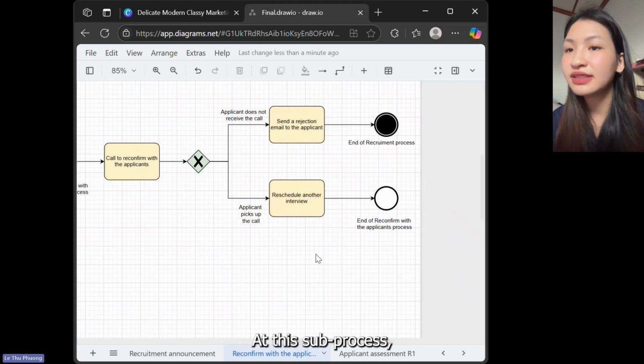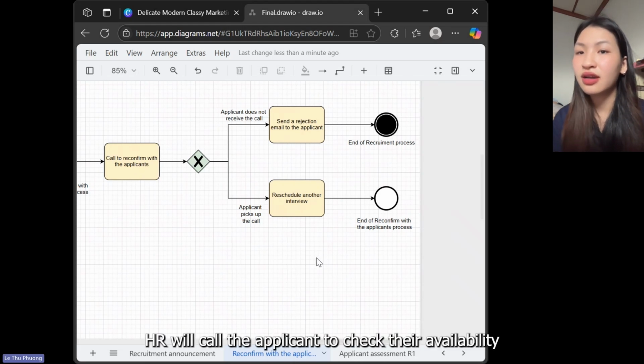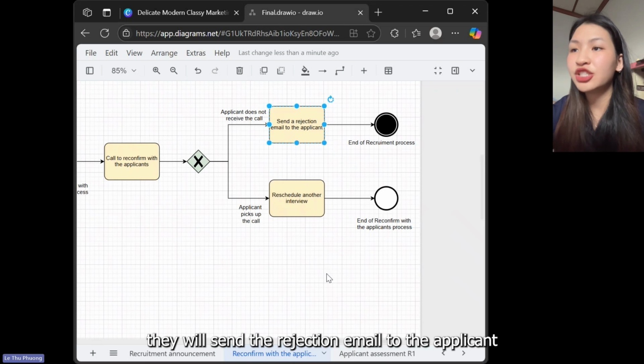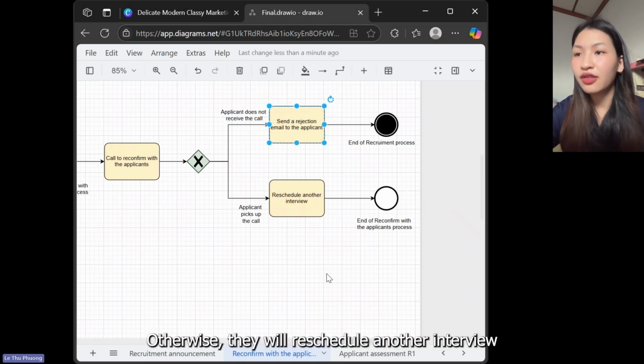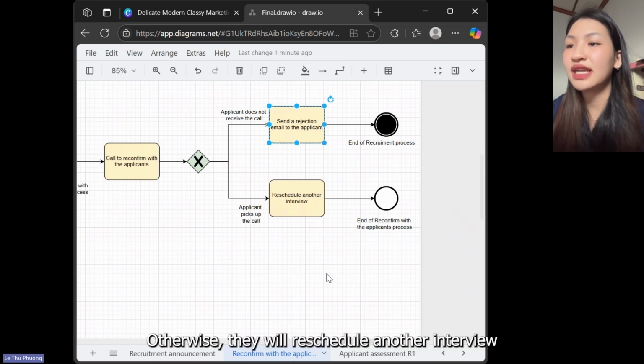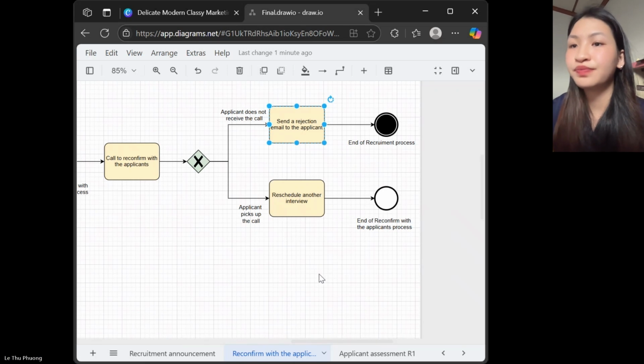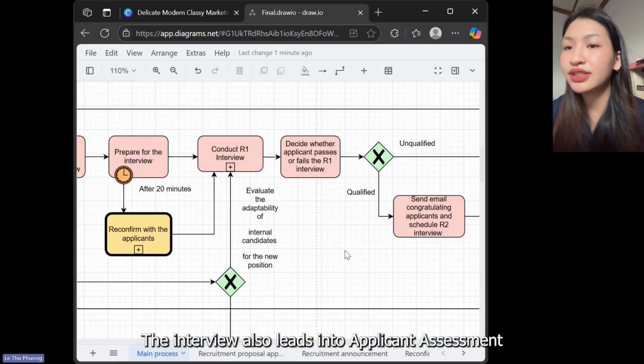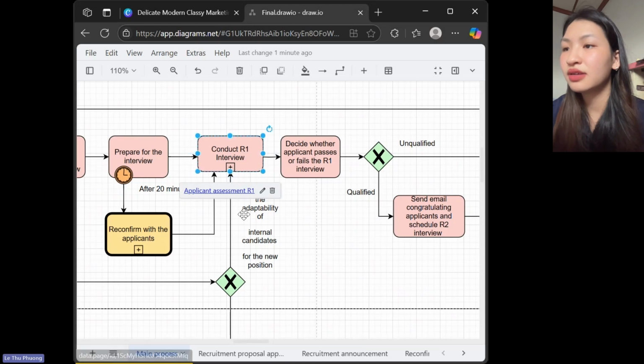In this sub-process, HR will call the applicant to check their availability. If there's no response, they will send a rejection email to the applicant. Otherwise, they will reschedule another interview. The interview also leads into the applicant assessment.